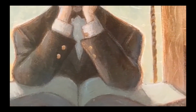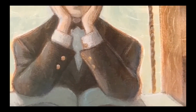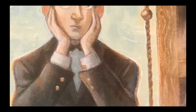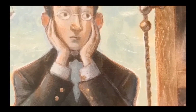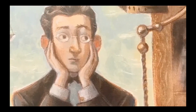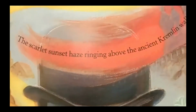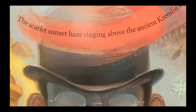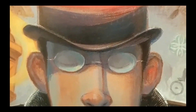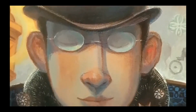As the years passed, Vasya finished school and studied to be a lawyer. He ignored his noisy paint box and lived the way people expected. But Vasya couldn't ignore the sounds of the colors singing to him in the streets of Moscow. The canary-colored mailbox whistling as he rode to work. The scarlet sunset haze ringing above the ancient Kremlin walls. An ivory chorus of snowflakes scattered on the sable collar of his overcoat.